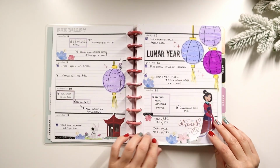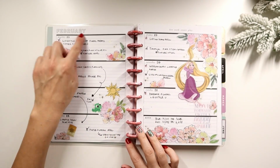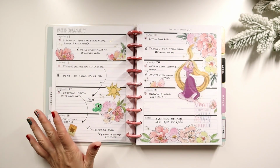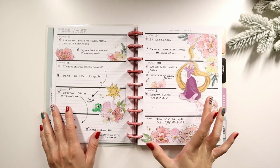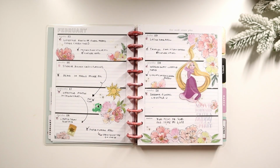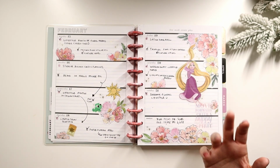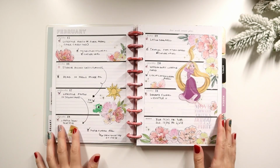This was a fun one. I forgot about that one, the lunar year. So like I said, I like to decorate around the edges, and then I still have plenty of space. Honestly, my opinion, guys, is that horizontal really does have a lot of space to fill out information, and you can still put a lot of stickers. I just feel like horizontal has that aspect where you can add large stickers, and then you still have plenty of space to fill in.